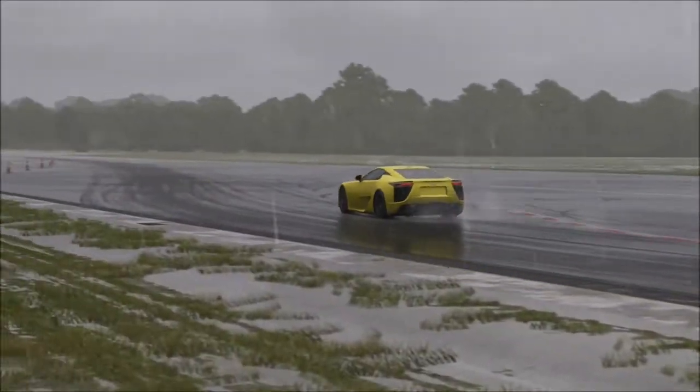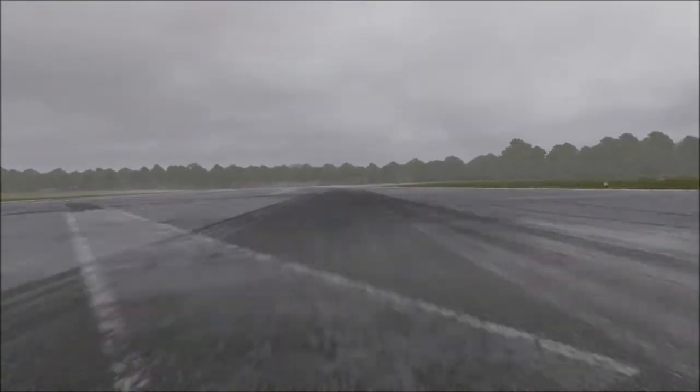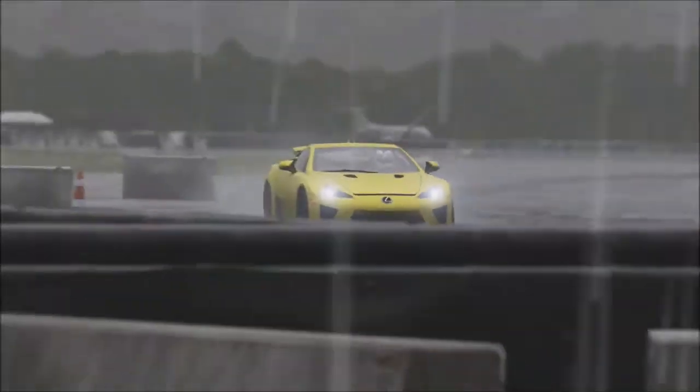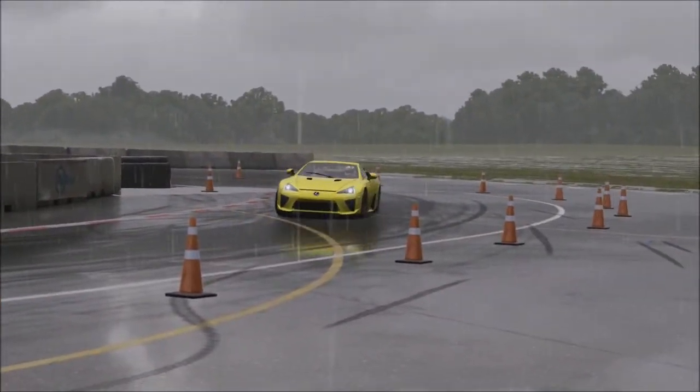It has possibly the most extraordinary engine of all time, an extremely high revving V10 that's super reactive, super responsive, and makes an absolutely orgasmic noise. It's a Lexus, and you wouldn't expect this from Lexus, would you?